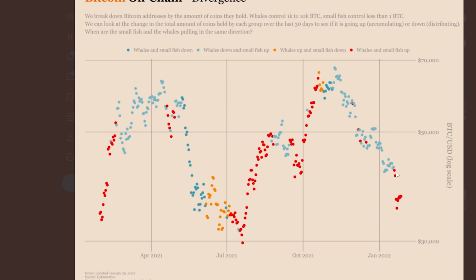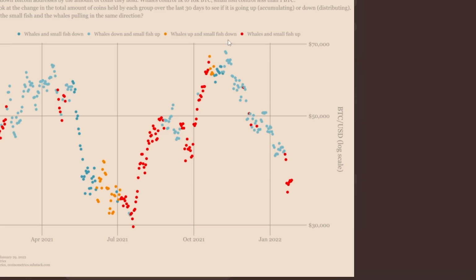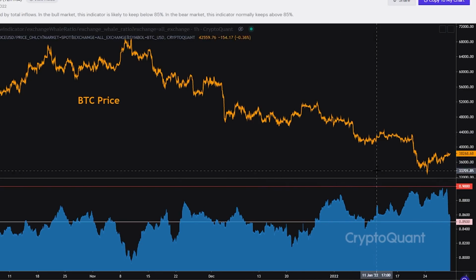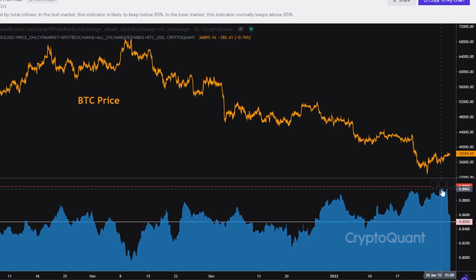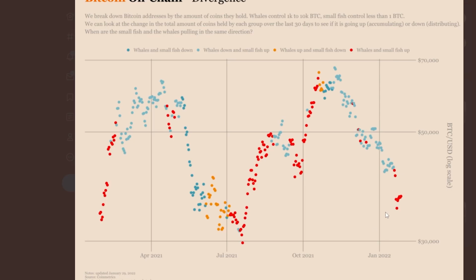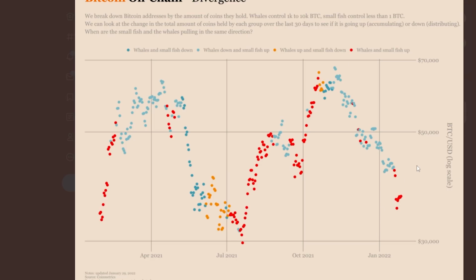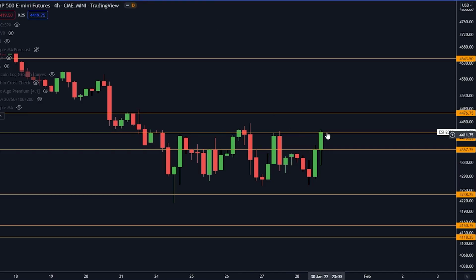But could there be another reason why the whales are stepping in right now and accumulating more Bitcoin? Well, perhaps it has something to do with what we saw right here. So Bitcoin whales are accumulating Bitcoin, but we know that Bitcoin whales are also contributing to the most amount of Bitcoin being transferred to exchanges. So although they are definitely accumulating Bitcoin here, the majority of the Bitcoin that is being transferred into exchanges is also coming from whales. So maybe they have accumulated this Bitcoin to try to pull something off. And that would go in line with where we are right now in traditional markets.